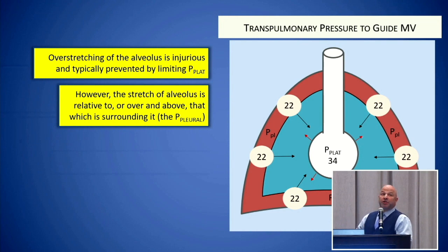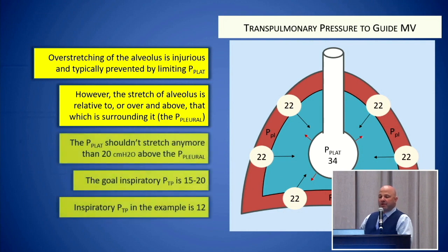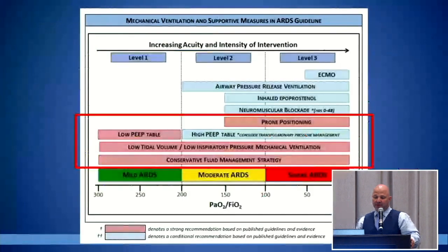That plateau pressure is just going to read high all the time. And you need to understand, well, what is the alveolar pressure? And so in this case, if I measure the alveolar pressure or the plateau pressure at 34, but I measure the outside, the pleural pressure of 22, well, 22 centimeters of the 34 isn't from the alveolus at that point. I'm still safe with a plateau pressure of 34. All right, and so this is how we use it to guide mechanical ventilation, just for atelectrauma and volutrauma in a personalized space at that point.